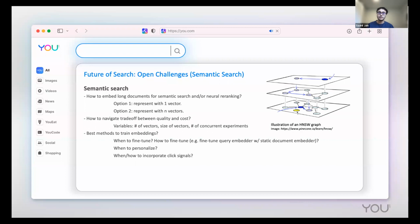So the first set of challenges is around semantic search, which Tam talked a lot about earlier, and there are some questions over here. One is around, how do we embed long documents effectively? In the chat, I noticed there was a question around how we go about doing this. And the answer is that it's very tricky. A lot of the existing models don't really do a good job of embedding very long documents. For example, BERT has a token limit of 512 tokens. So we have a couple of options here though.